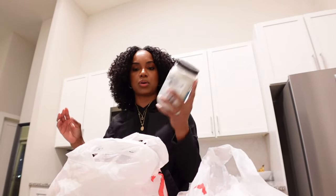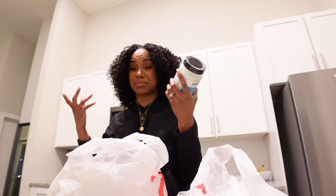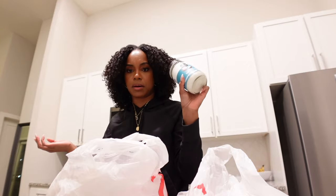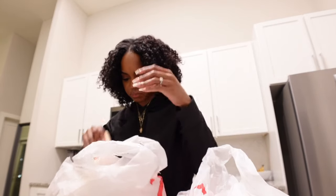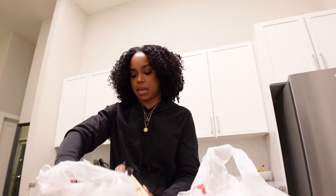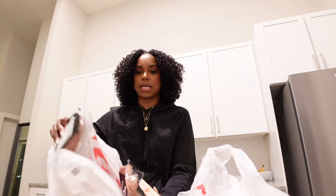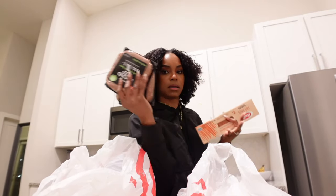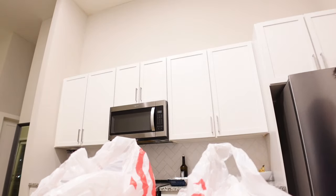I have some coconut oil. I use this on my body, sometimes on my face. I don't know if that's good for you, but I do use it as a pre-cleanse. And I showed y'all these pasta noodles and my vegan meat. I have to have this because this is for my meal prep and my lunch. Put this up.